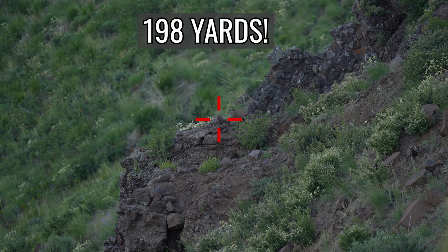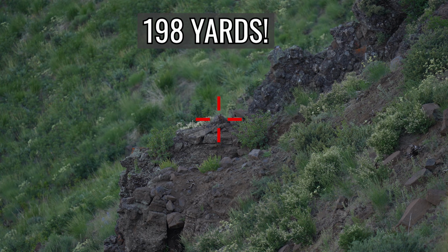Hold dead on. By the way, let me jump in there. This is downhill, and because it's a flat shooting rifle, normally I'd adjust. But at 200 yards, you can sit on your target, especially one as big as a rock chuck, with no issues with the 220 Swift. It is that flat shooting.